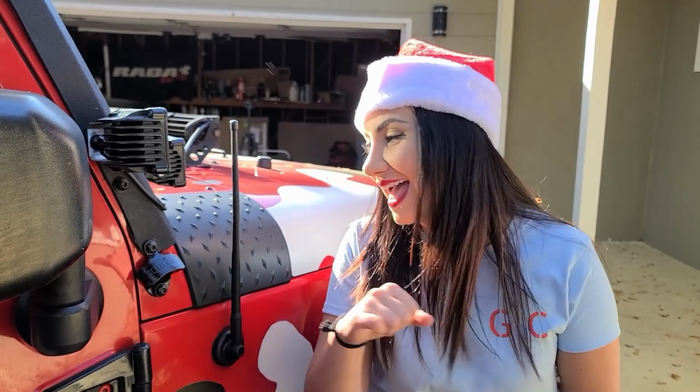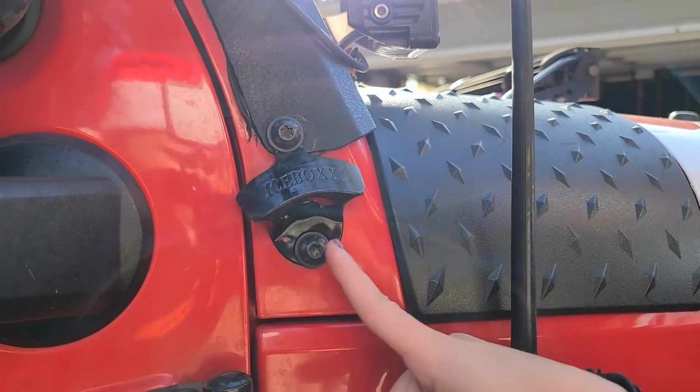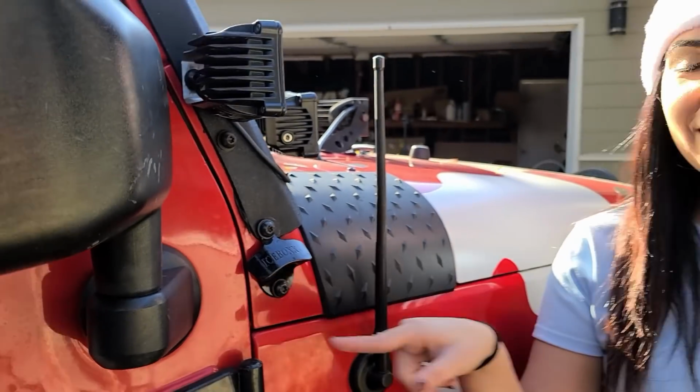This gift is a must-have if you love being outdoors and camping. This is my bottle opener, you guys. Took about 2 minutes to put in. You just use these same screws that were already here. Very functional, easy to use, sturdy, and again, no rust at all. Looks great on the Jeep.